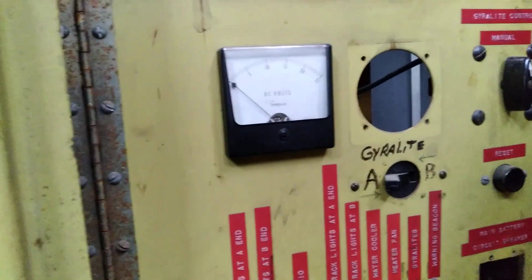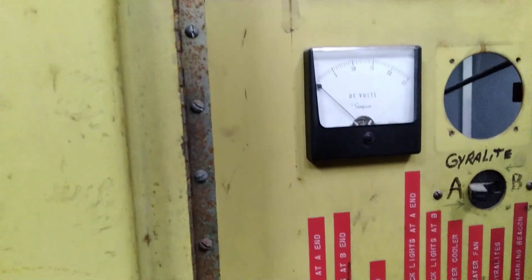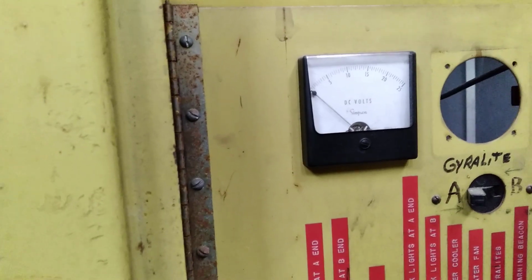And here's where the electrical box used to be. It still sort of is. Yeah. That's for the gyro lights, when they had the red gyro lights on the end. And here is the operating instructions. That's pretty cool. That's probably been there since the 1970s, since this caboose was rebuilt, I'd imagine.